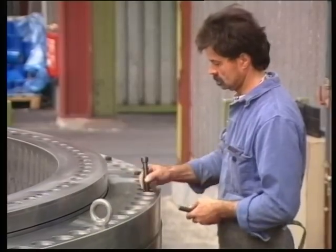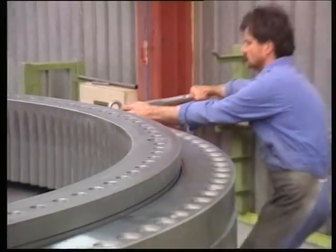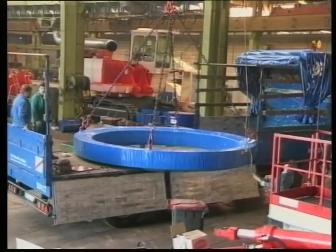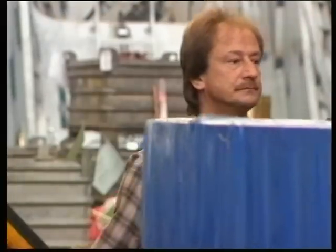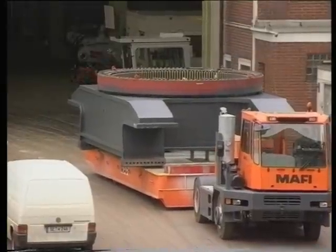Maximum precision and extreme cleanliness in assembly work ensure long life. Transport securing devices and the preservation agents for the slew bearing are removed and fitting can commence on the centre frame. Subsequently, this module too is transported to the final assembly site.